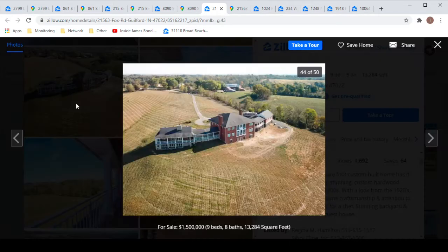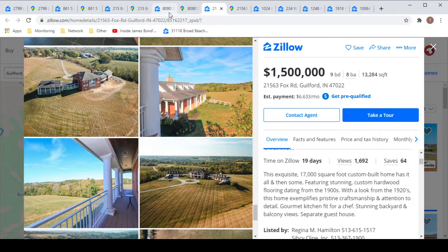And the other points off is there's no pool. I kind of didn't get that. There's no inside or outside pool. So I was a little bit weirded out by that. So that was number 5.